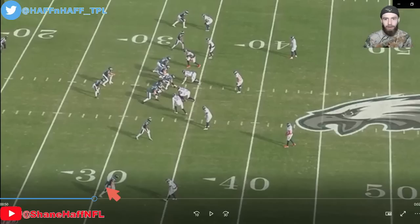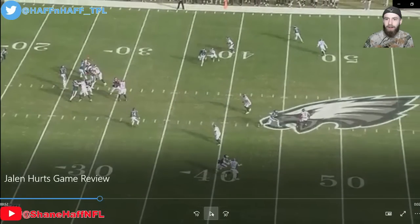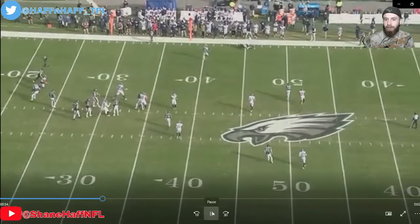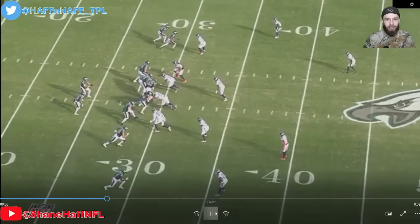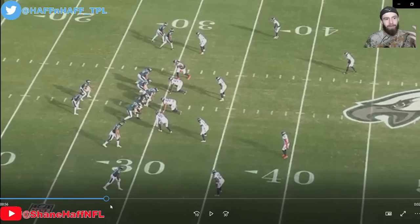Now let's look at another one. This one, not as good of a rep. We're going to run a China 7 concept. That's an in route tagged with a corner route. We're trying to get this corner route open underneath the safety. And it is going to be open, but Hurts is going to leave this one a little short. So he's got a pocket there. You can see there's space to put this ball, but just a little underthrown, and it's going to be an incompletion. So little execution things here or there. Hurts doesn't miss many throws, but he missed that one.